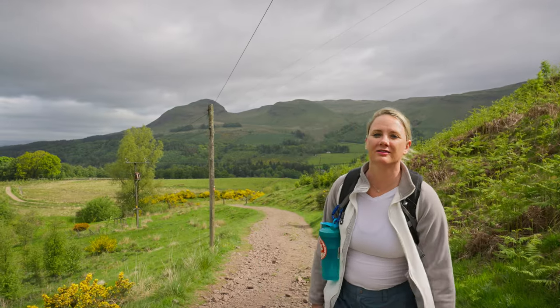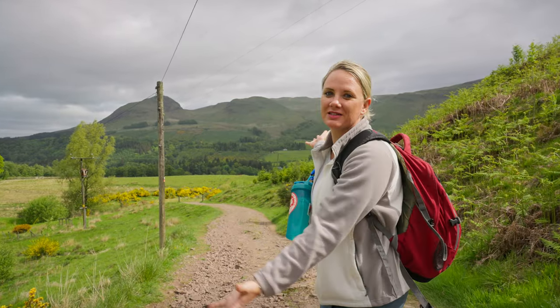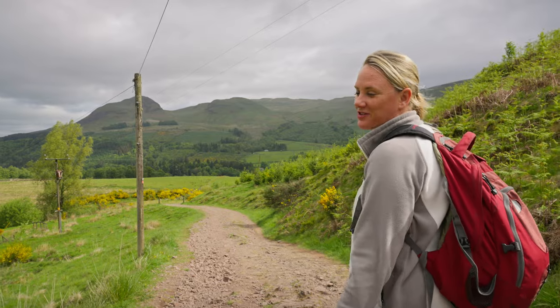About 5 minutes ago, we were walking down a road, literally a street, and then all of a sudden we take a turn and we have this magnificent view. It's just crazy and beautiful.